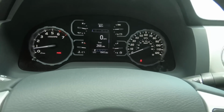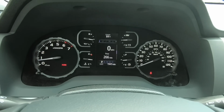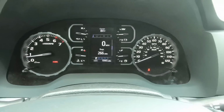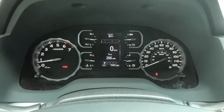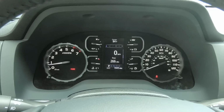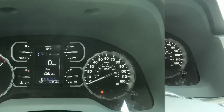We come over to the gauge cluster. The gauge clusters for a lot of the brands also nowadays are going fully digital. Well, this still has that analog look with a center screen there that gives you all the information you need. Like I said, it's probably not the most high-tech thing in the world, but it gives you all the information you want and a little bit extra.